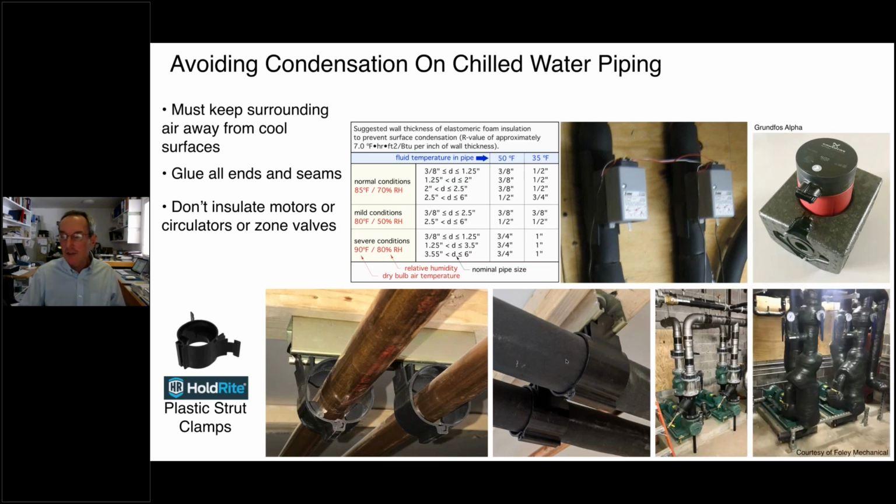And then finally, here's a photo. This just shows some insulated piping on some base mounted circulators. They've used an elastomeric foam. And I'll admit, it's quite a challenge when you have these various shapes to these components to get that insulation continuous. But you do need to do that to make sure you don't have condensation.